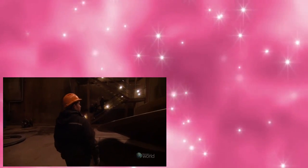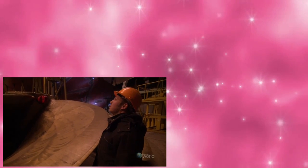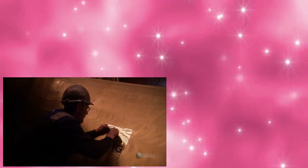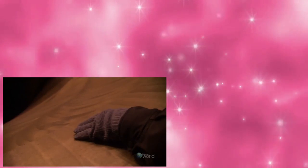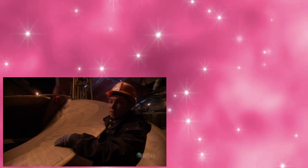This is the biggest propeller in the world. Made in Germany, it's 9.5 meters wide. It weighs 132 tons, and it's worth more than $1 million. It's one of the biggest and most expensive parts we have on the ship. So you've got to treat this propeller as well as you treat your wife? Yes, better.